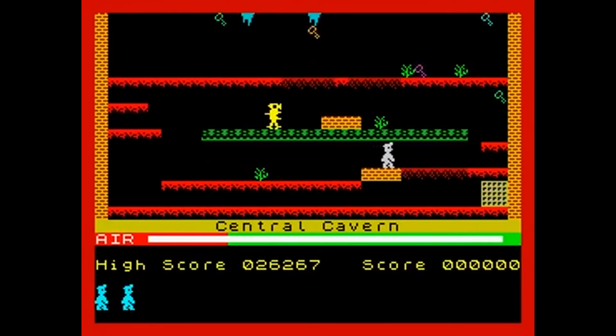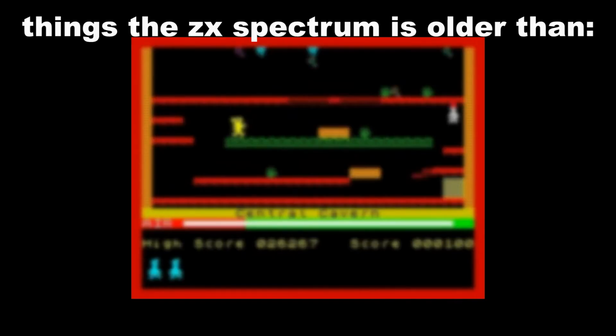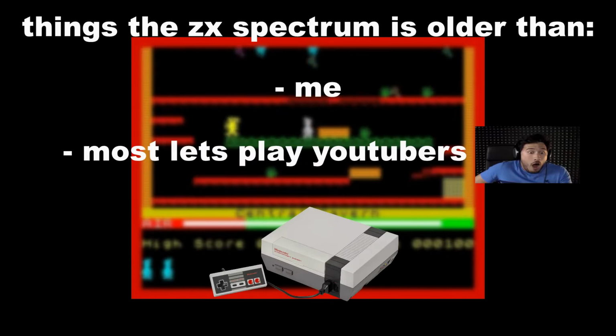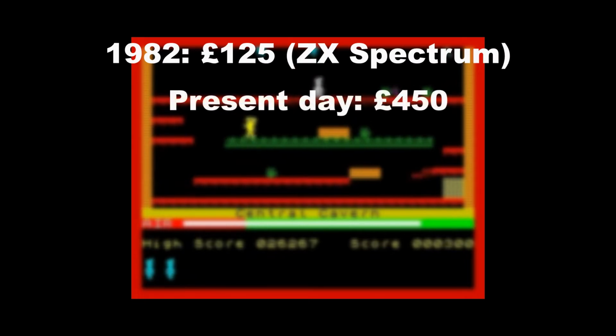In 1982, a company called Sinclair Research, founded by Clive Sinclair, released an at-home personal computer named the ZX Spectrum. This thing is older than me, most Let's Play YouTubers, and about a year older than the release of the Nintendo NES, i.e. pretty old. And at the time of its release, it sold for just £125, and taking into account inflation, that would roughly equate to about £450 today.